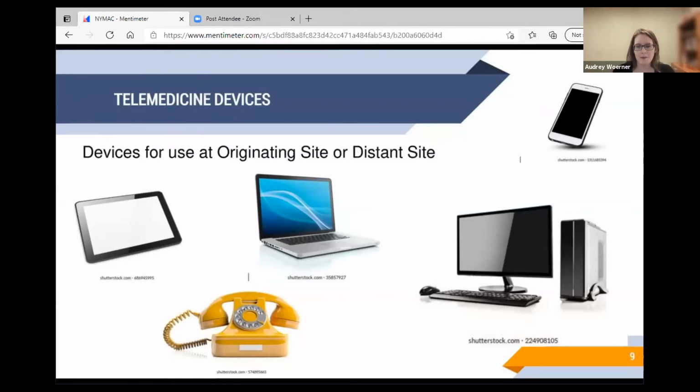So these are all pretty common devices. We have our tablet here, laptop, desktop, phone, cell phone. All of these have audio and video capability. And of course, if all else fails, the good old telephone.